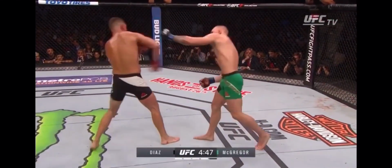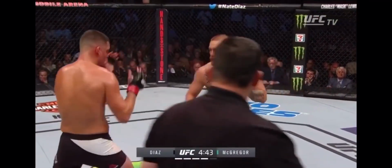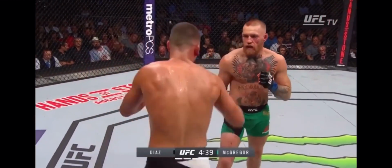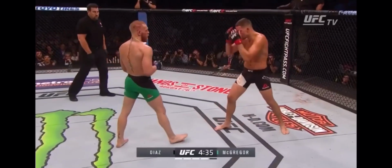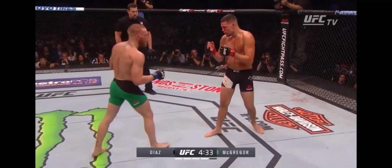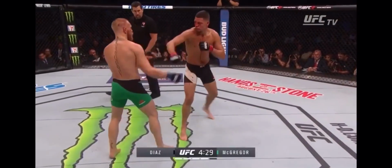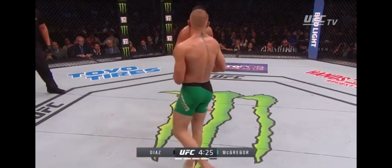A hard 1-2 by Conor, a good left hand over the top. Nate took some punishment early, weathered the storm, literally. Man, he turned it on at the end of the round. Another hard leg kick by Conor. Nate's got a big cut on his cheek now, Mike, as well as above his eye.